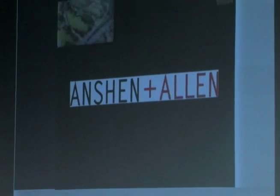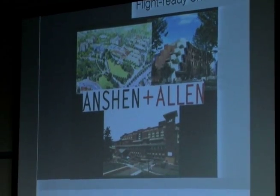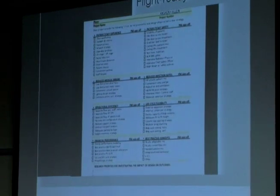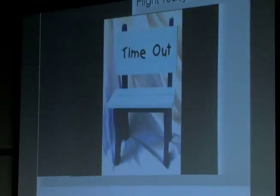At Anshin & Allen, we desire to embed our projects with an abundance of best practices and evidence-based knowledge. To that end, we have devised our own flight-ready checklist of best practices to be used as a tool, similar to that used in the operating room, to assure we are designing the best possible projects with the best knowledge to achieve the best outcomes. In surgery, the surgical team takes a timeout before beginning their intervention to assure that everyone is working together towards a common goal. Similarly, the design team should take a timeout before beginning design to assure we have strong foundational ideas and clear concept diagrams supporting our design.